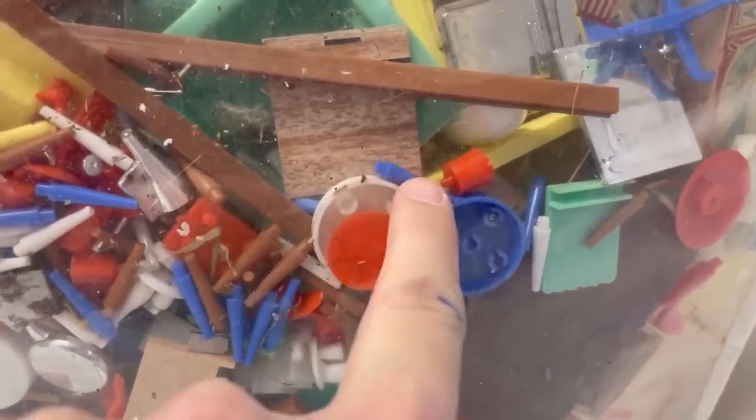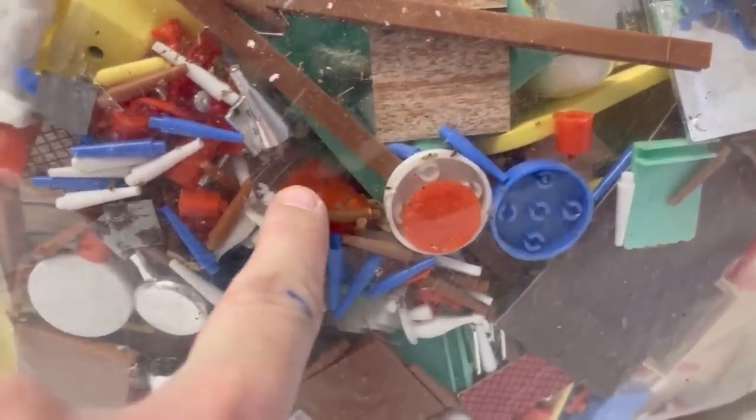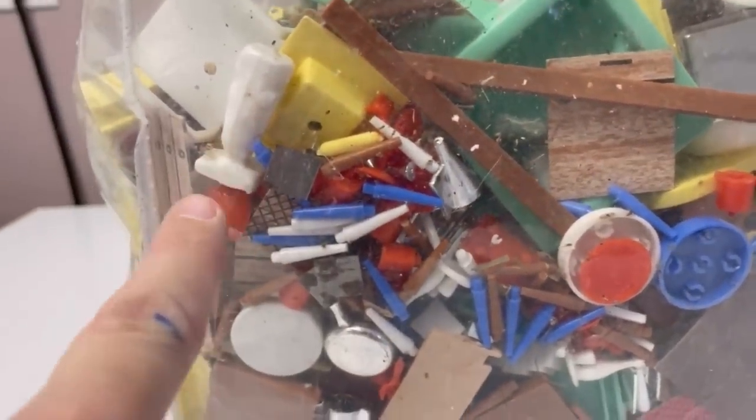I'm going to try to get some shots of some of the smaller stuff down here on the bottom. So you see how these blue circles, I think these are the legs. I don't know if I can identify, ooh, look at this. What's this? Is this like a TV? That looks kind of cool.